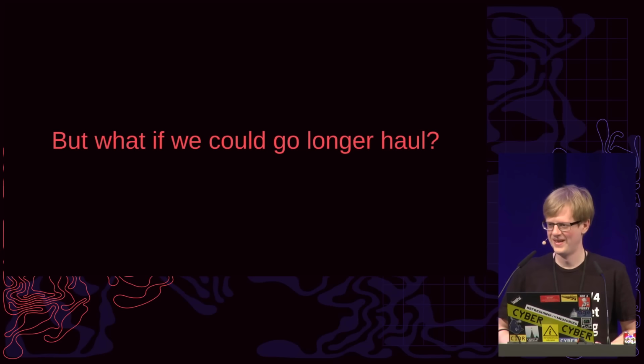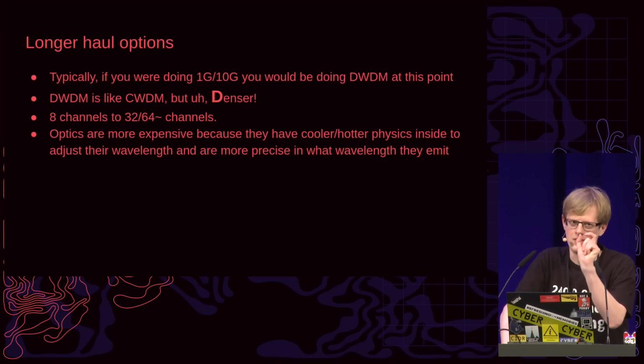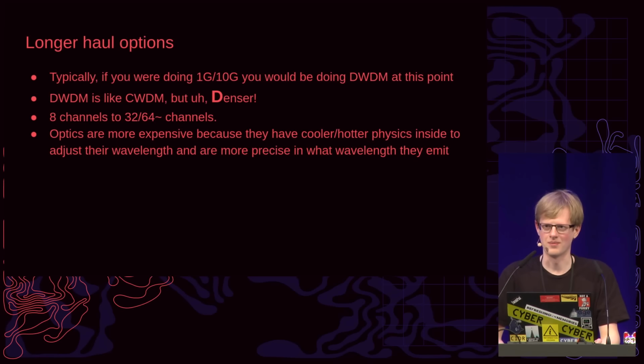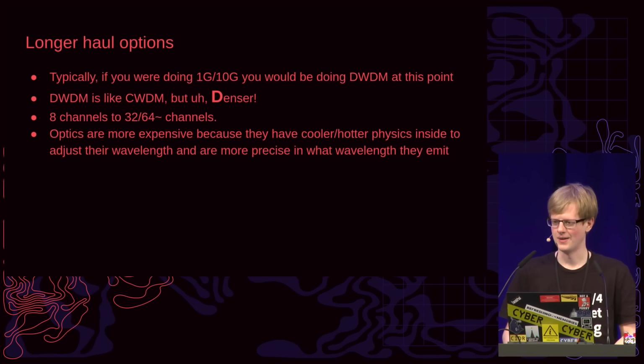So, but what if we could go longer haul? The longer haul option typically is something called DWDM, which is like the colored stuff that we spoke about before, but denser. You go from 8 channels to 32 channels. The critical bit here is that the signal itself is much more precise, and the physics involved in the laser is much more interesting. It uses temperature control to drive the exact wavelength of the light coming out by basically making the laser cooler and hotter, depending on what wavelength is needed. So there's actually some cool physics involved in here, or hot physics.